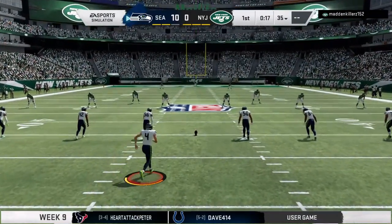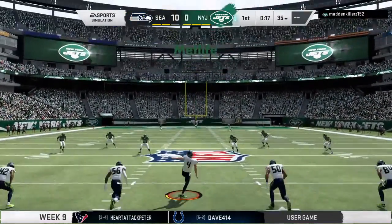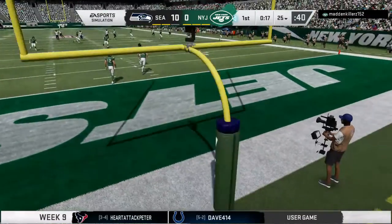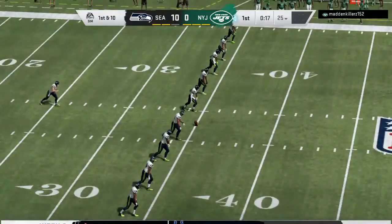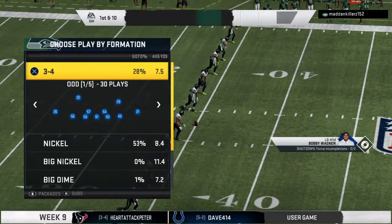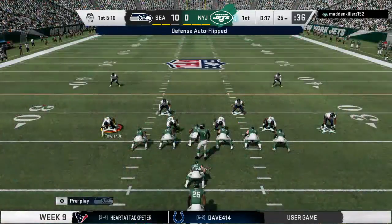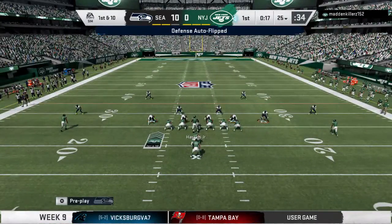The kickoff unit is out on the field, and they will send this one away. And this will not be returnable. It's out of the back of the end zone for a touchback. The New York offense taking over for their next possession.